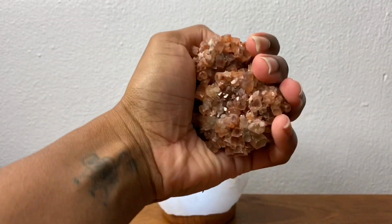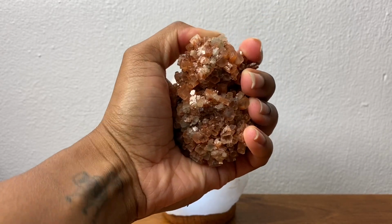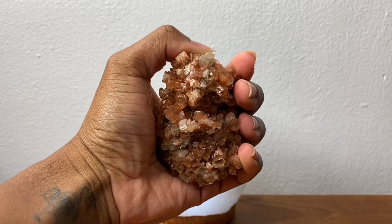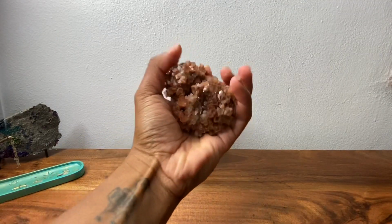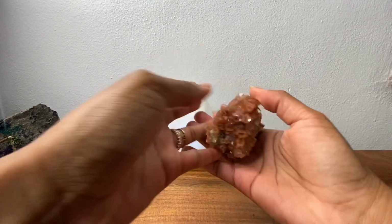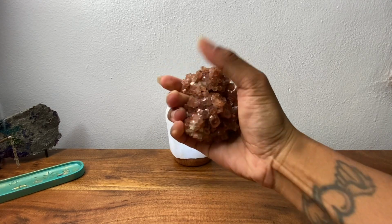And this is the size of it in my hand. In fact, I meant to show you that as well for the other crystals. Let me see if I can back it up just a little bit. Boom. This is what that looks like in my hand. I'll do it in my other hand. This is the size of it in my hand.